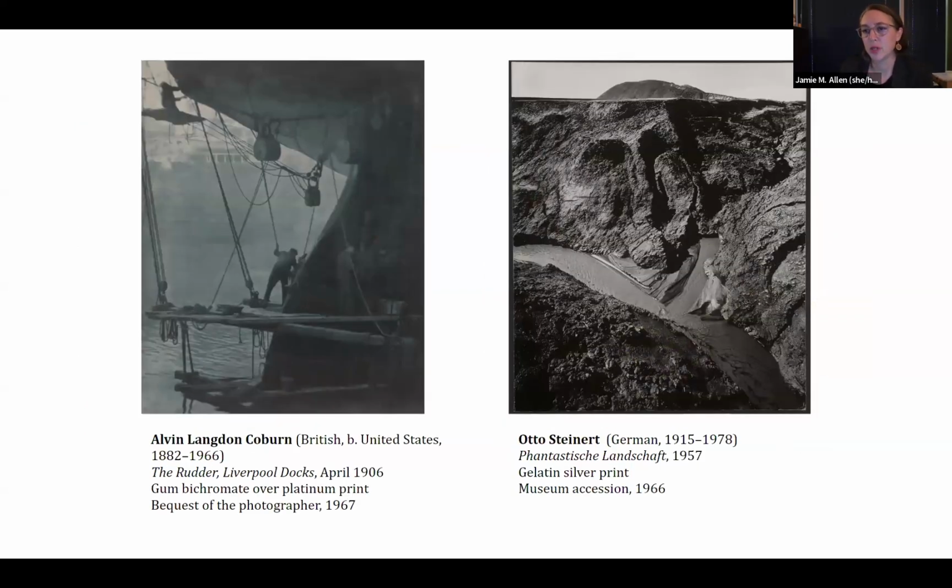Other areas of the exhibition emphasize things like art forms in photography and kind of the format of using photos as art.